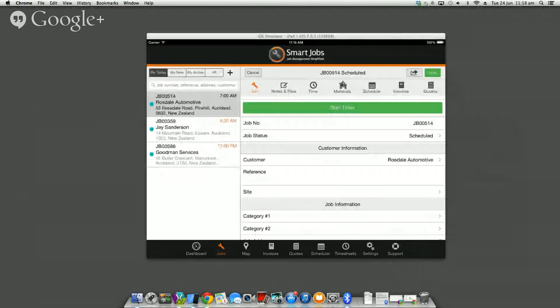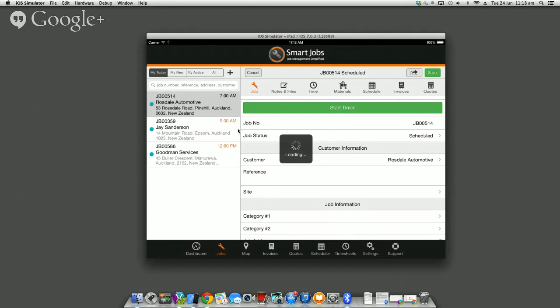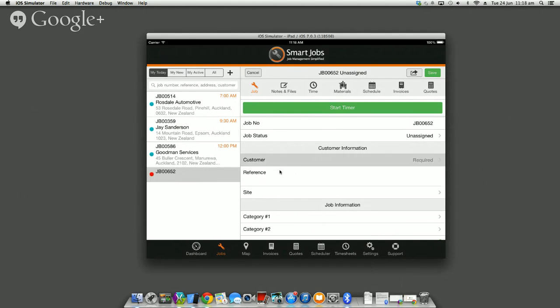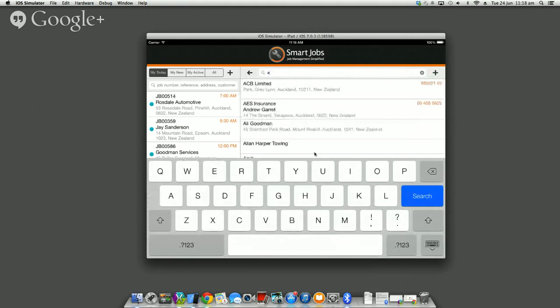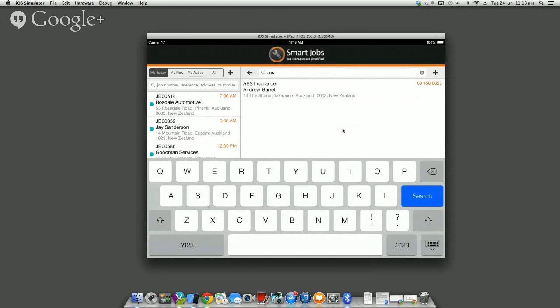Okay, in the short amount of time we've got today, we're not going to be able to show you a full demo of SmartJobs, but what I want to do is focus on how easy it is to use. So I'm going to run through a few things on my iPad here. We're going to start by creating a job. If I just hit the plus button, the first thing we need to do is select the customer. If I just enter A, it shows me all the A customers, but we're going to choose AES for AES Insurance.